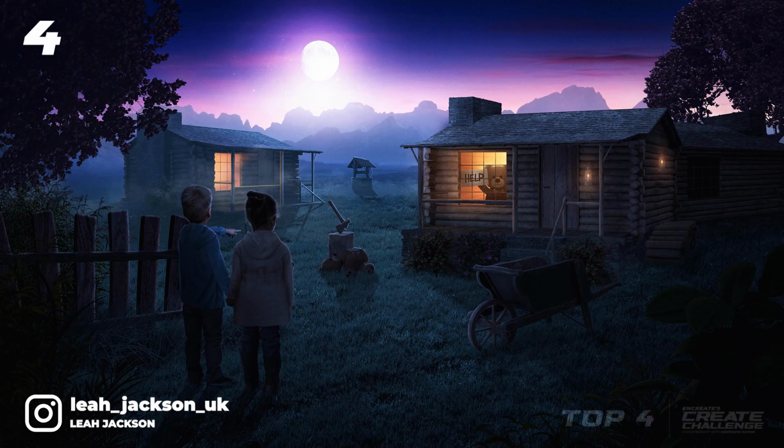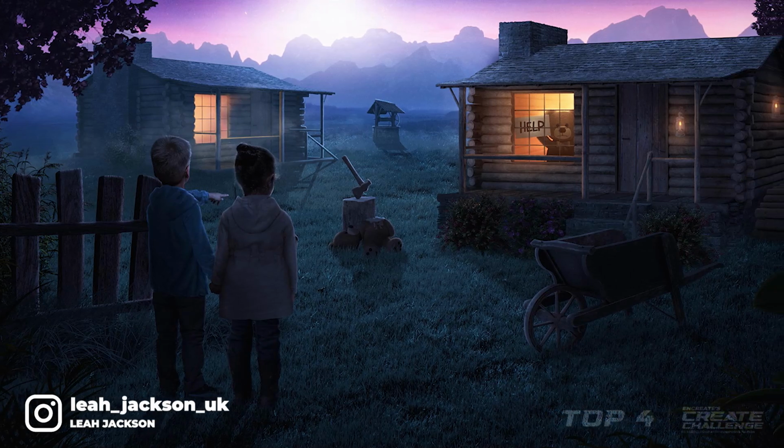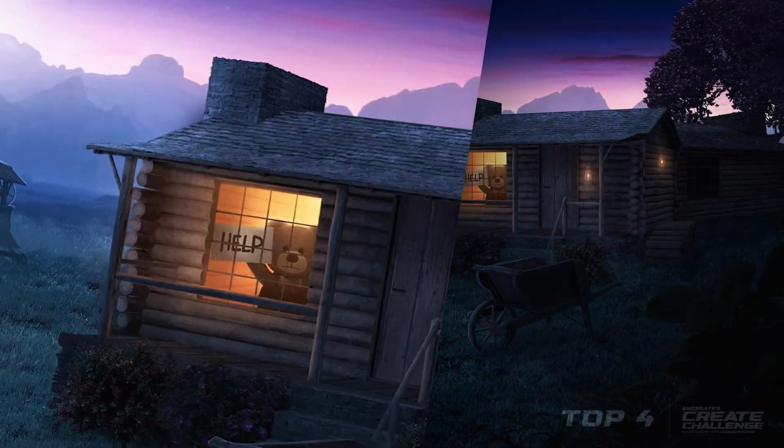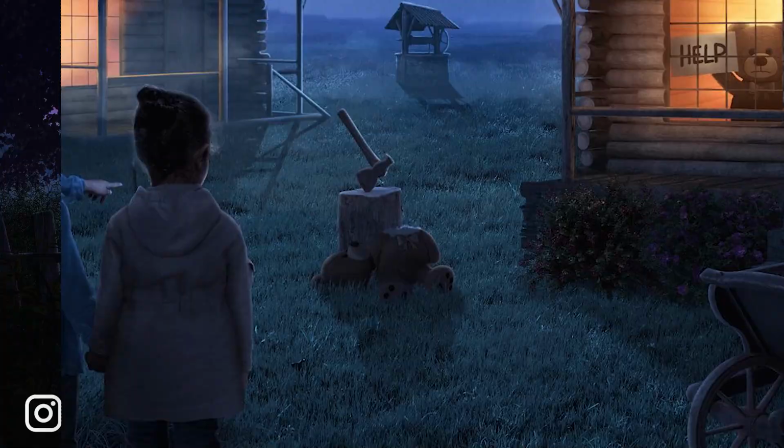On the 4th place we have this crazy composition by Leah. Although there are kids in the artwork, it definitely should be rated not for kids. I mean, you see a teddy bear hostage, but who has a beheaded teddy?